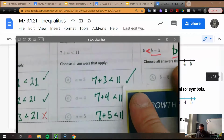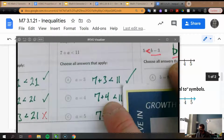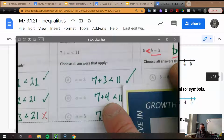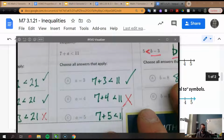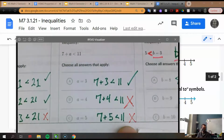When we look at 7 plus 4 is less than 11, Harish, is this true? You sound like you have an upward inflection on that. What is 7 plus 4? Oh, and 11's not less than 11. So yeah, it does not work. That is false. And 7 plus 5, of course, we can probably realize we've already figured out the barrier. 4 is the barrier that I can't cross, so everything past that is going to be false. 4 is essentially acting like our barricade, and we cannot equal 4.